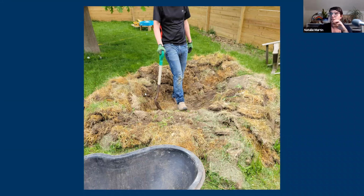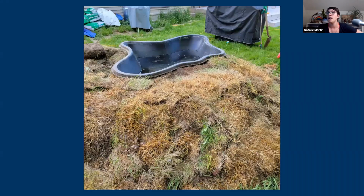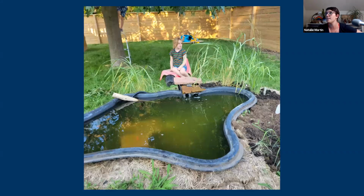And so we started to shape this pile of sod so that it would have a berm. And again, we did that instead of digging down into the ground, because we wanted to build it on top. So if somebody bought our house and they didn't like that there was a pond there, they could easily, I mean, maybe not easily, but it would be a lot easier to get rid of it than if there was a big hole dug in the ground. So we had to shape this sod pile and dig a hole down in, and then lay the liner in. And then we went and got some grasses.